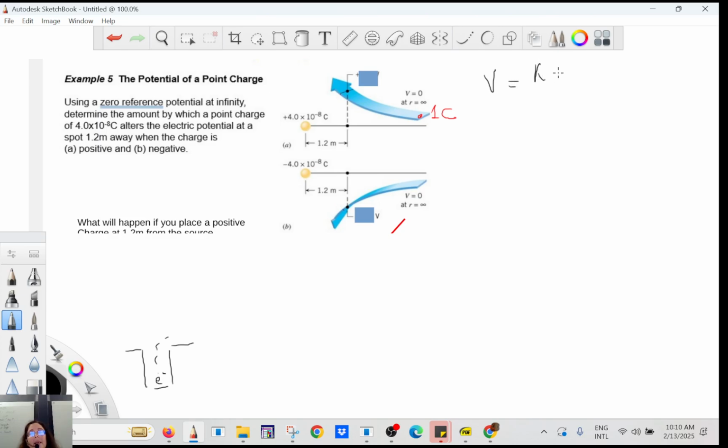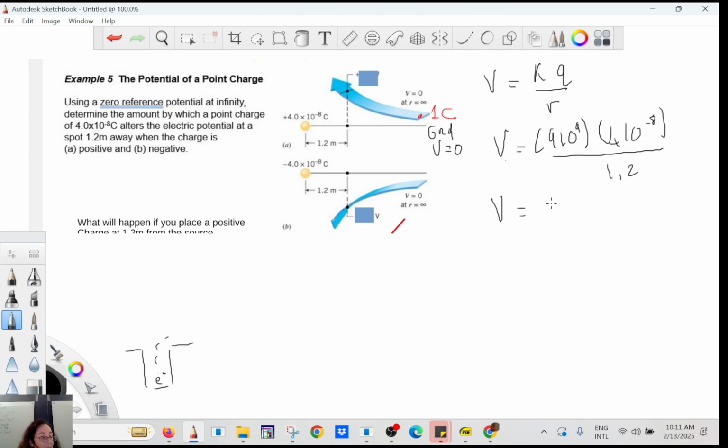So the voltage will be K Q over the distance. Here it's relative to infinity. At infinity, I say it's actually the ground, potential here is 0. So relative to infinity, that will be 9 times 10 to the 9, the source, 4 times 10 to the negative 8, and the distance here, 1.2. So you don't square, right? The voltage is the integral of the electric field. And indeed, you're going to get 300 volts. If instead you have a negative charge, now the potential makes a valley, a dip. A well, if you want, it's going to go down.